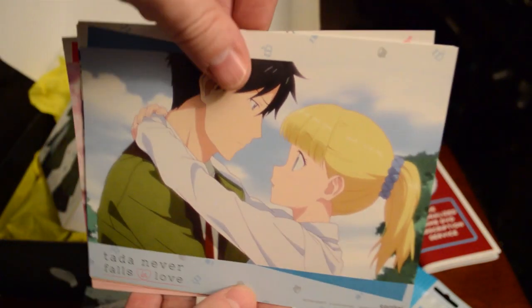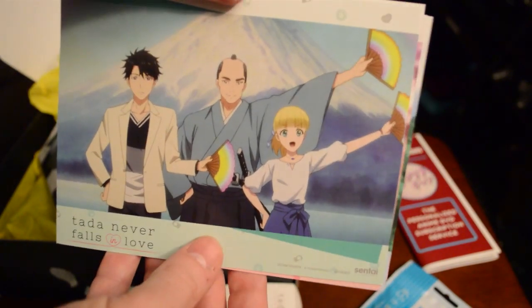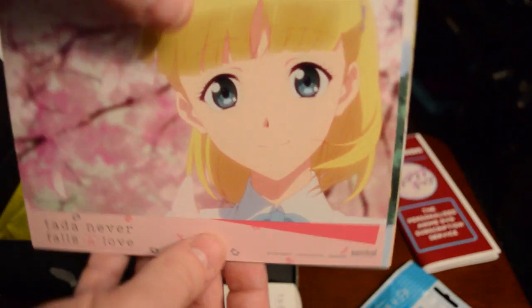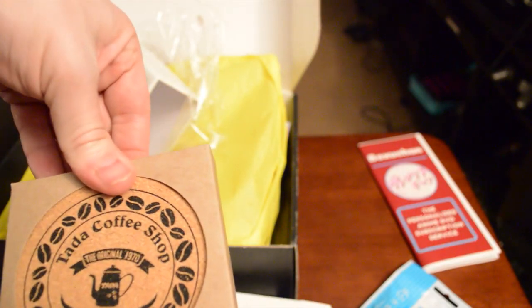So you have these art cards, it looks like. So let's, so you have her. You have the two of them. The girl with the cat. You have them with this guy. And back to her. Okay. There's something else in here too. Oh. A coaster set.